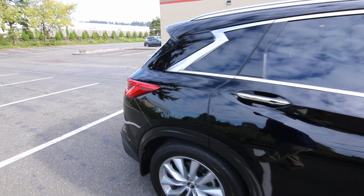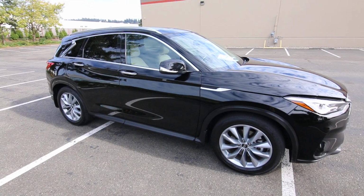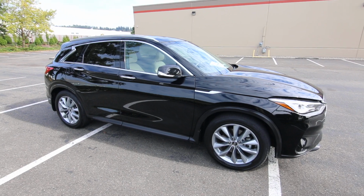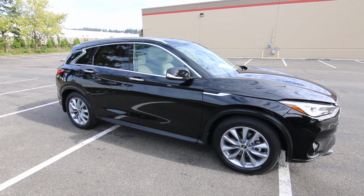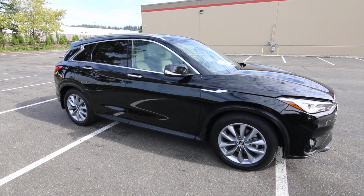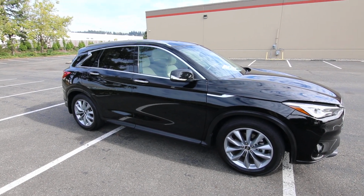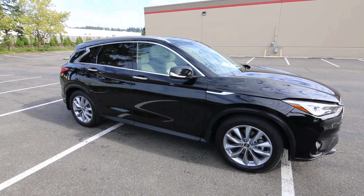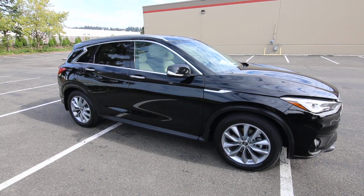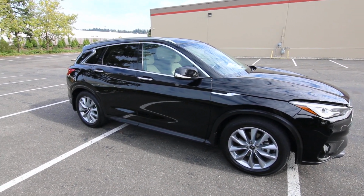And notice the beautiful curvaceous body on the QX50. Crossovers are very popular these days for a lot of reasons. You have more cargo space. Usually they're available with all-wheel drive, so you have better traction, you have a better view of the road. They're the hot ticket right now in the automotive market, be it luxury crossovers or just regular crossovers. But the problem with a vehicle like this versus a sedan or a coupe, basically you're dealing with a giant egg shape or a giant jelly bean with wheels, which is great for packaging and space and all that other great stuff, but it's not as great for styling.